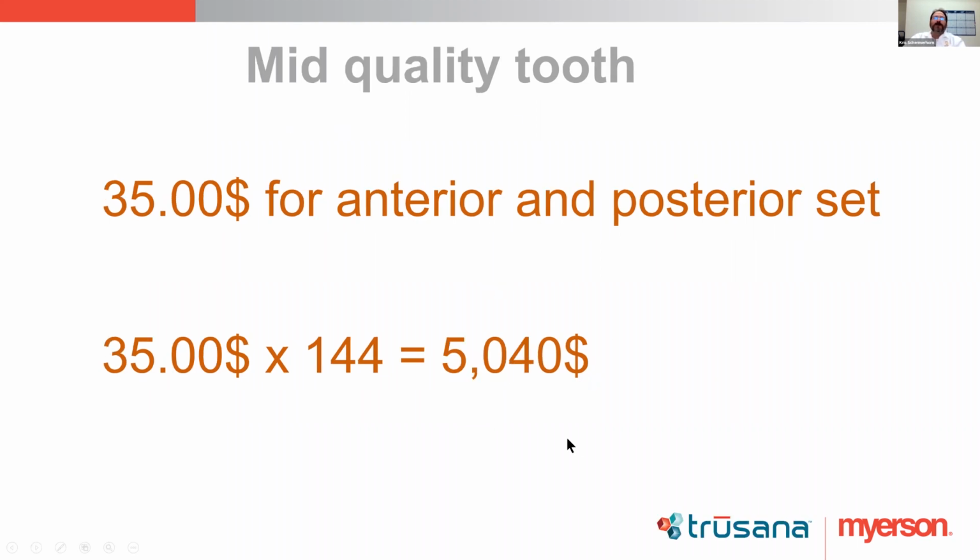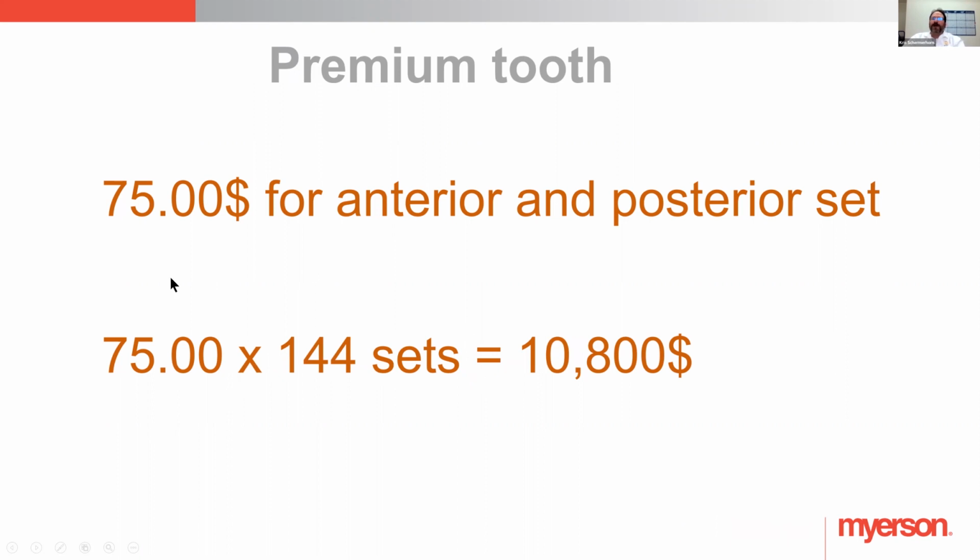You jump to mid-level, right? So mid-level range, I'm going to say at about $35. That's for a set of anterior and posterior teeth. You can get 144 sets again out of that at $35. That'd be $5,040. Right? So now we're way cheaper. And if we jump to a high quality, and I said $75, as we all know, that can get way higher than that, but I wanted to be kind of fair. So $75 for an anterior and posterior set times 144 is $10,800.